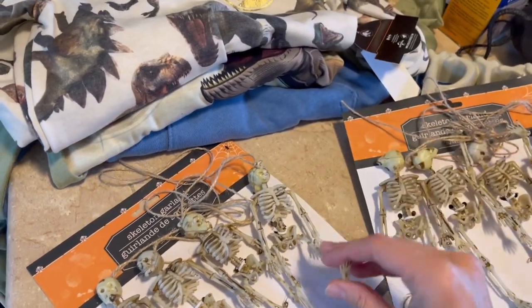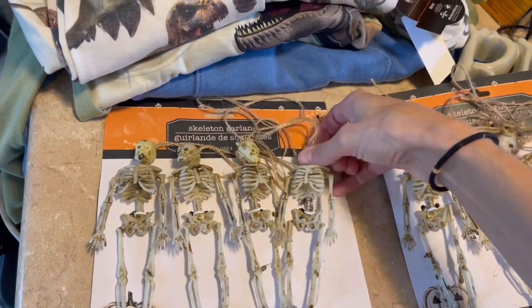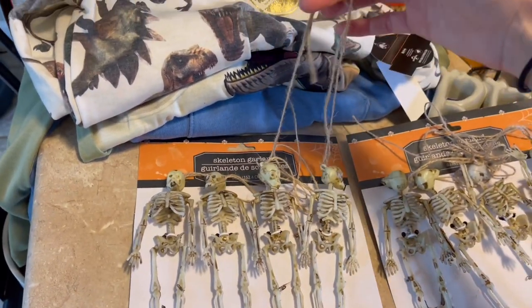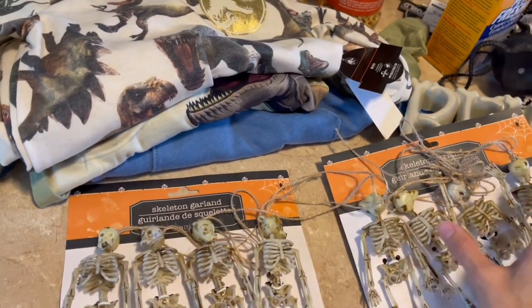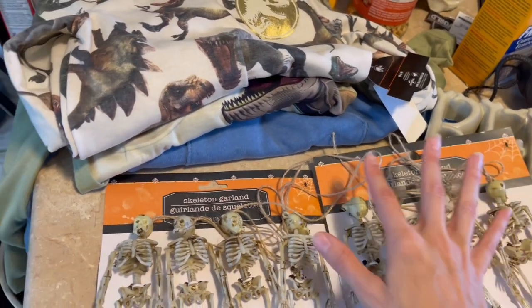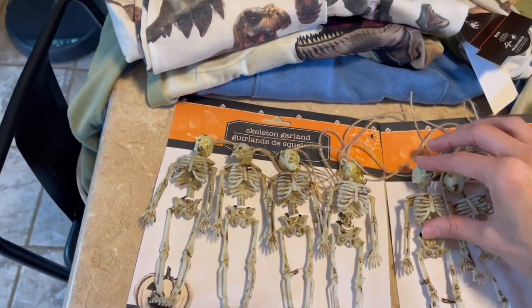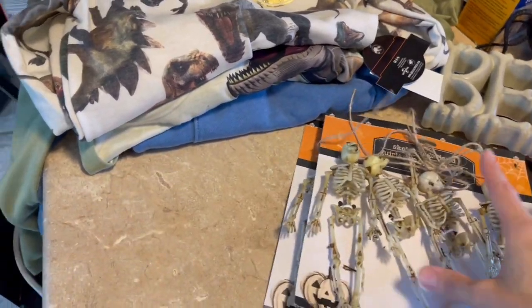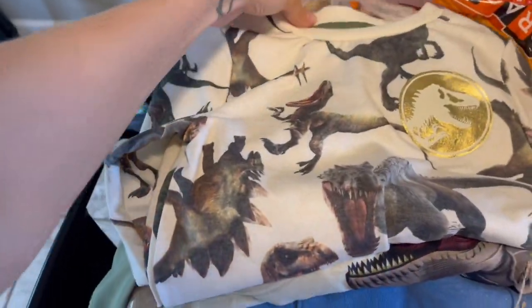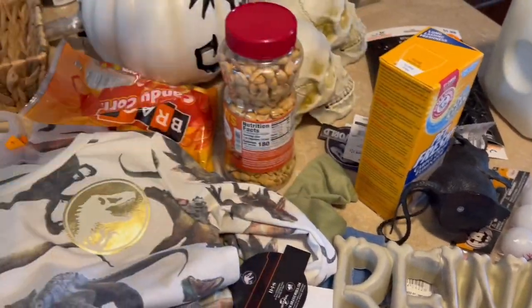Whoa, what are you doing, guy? Picking up two of these skull things. I think it's skeleton garland. So I'm thinking about wrapping these two together and stringing it along maybe the buffet or the entryway table. I am not sure yet. And then from Walmart, oh, I did pick up this too. This little carpet freshener from the Dollar Tree.